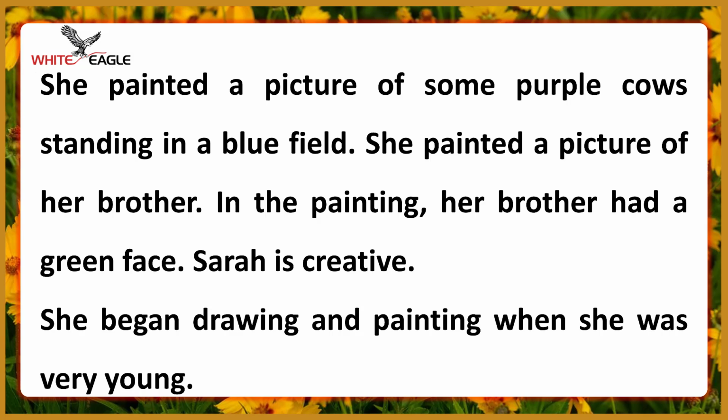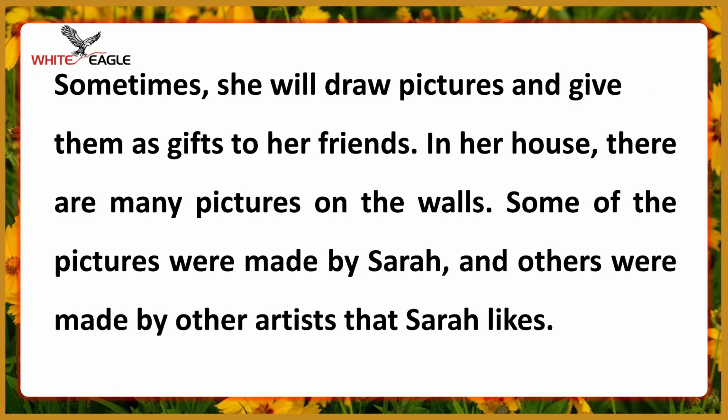Sarah is creative. She began drawing and painting when she was very young. Sometimes she will draw pictures and give them as gifts to her friends. In her house, there are many pictures on the walls. Some of the pictures were made by Sarah, and others were made by other artists that Sarah likes.